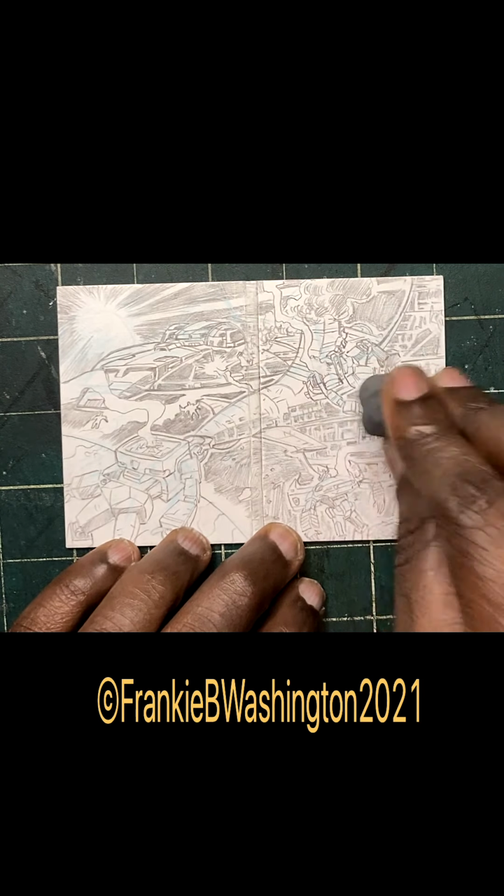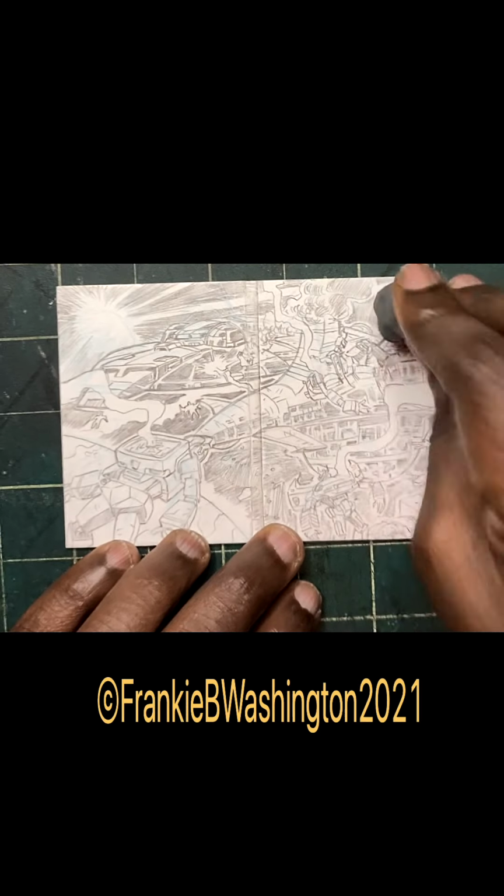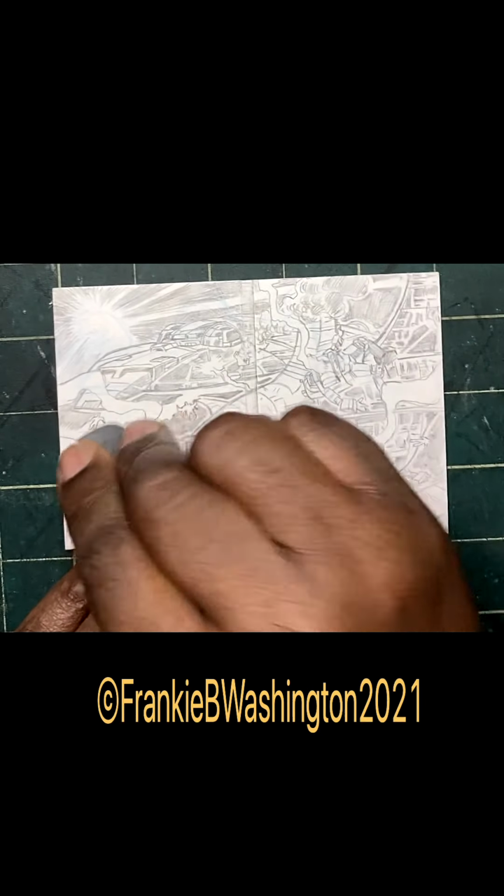What I'm going to do right here is a little bit of dabbing. I'm taking a kneaded eraser, and this one's getting pretty dirty, but I'm going over it and trying to knock back some of that lead.